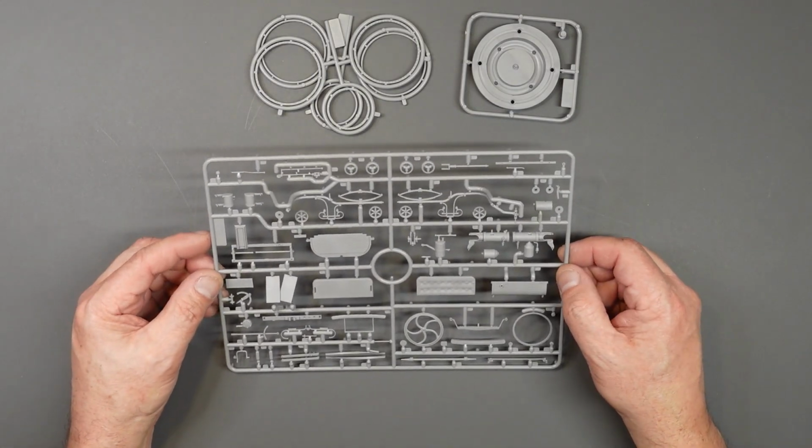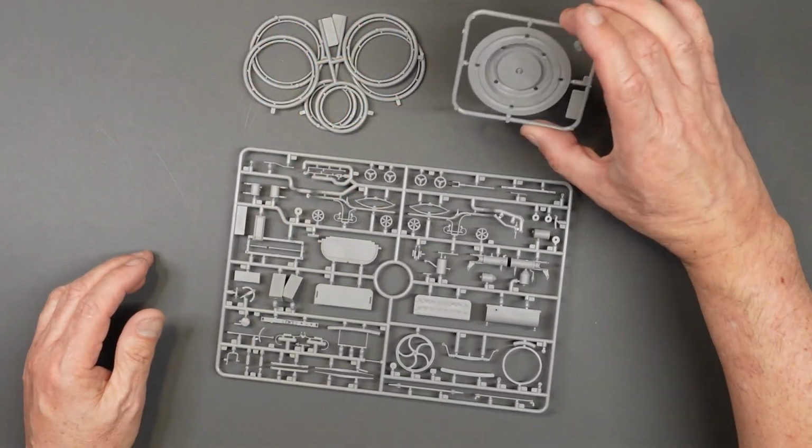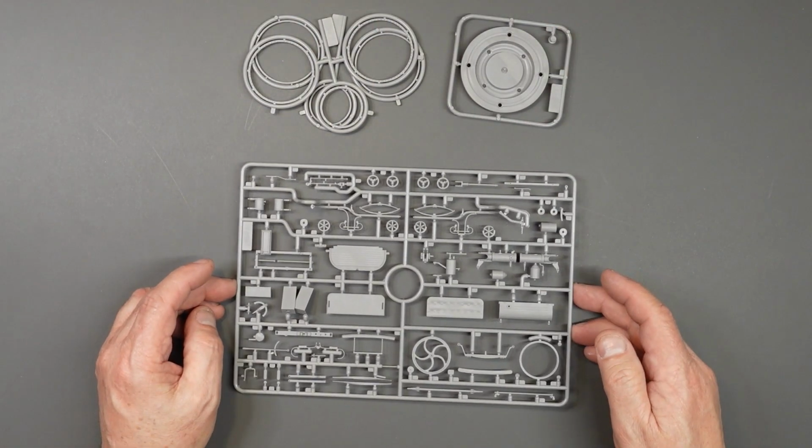So basically one sprue, and then these separate tyres, and the jig there for making up the wheels.